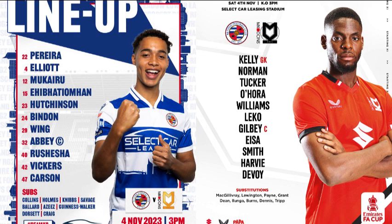Ehi Batuman's header. Elliott will keep the ball in play. Little spin from him, comes infield, is back up on his feet quickly, and then Leko can run away with it for MK Dons. He's looking out to the right hand side as well. That was a good block. Important block from Carson, who was up the pitch. Macari didn't look comfortable under that aerial ball, but just about volleys away.